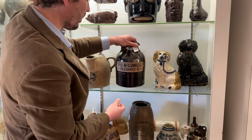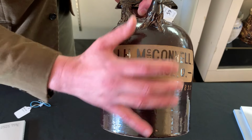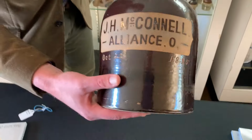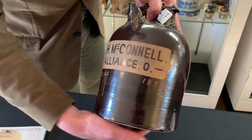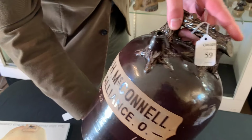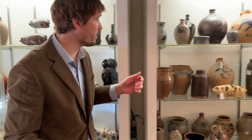Another great Ohio harvest jug with a name actually done with a stencil on it. Very, very cool. They put this stencil on the piece, somehow fixed it, glued it, whatever, dipped it in Albany slip, and it left this crisp, glazed name inscription. Dates to 1895. Has this really nice rustic handle, rustic spout construction. A couple interesting spaniels, also from out that way.